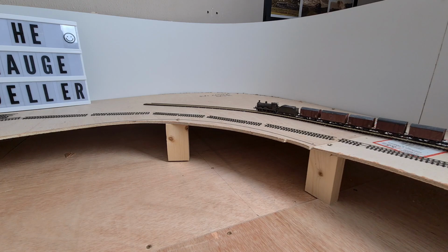But I've done a few tests, and in the fiddle yard we can fit a 4-coach train with a van on the longest line. That'll obviously shorten down as the fiddle yard comes in. But I think it's going to be a really nice place to come and play trains. And I really want to make this something quite special in terms of the scenery and the detail.